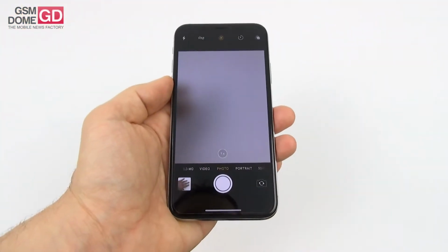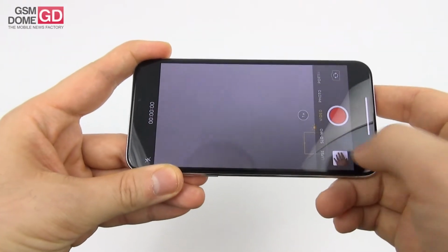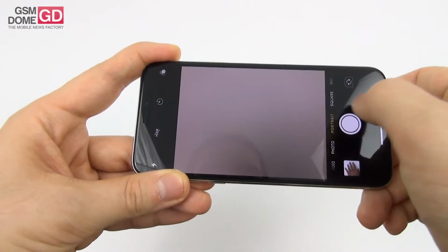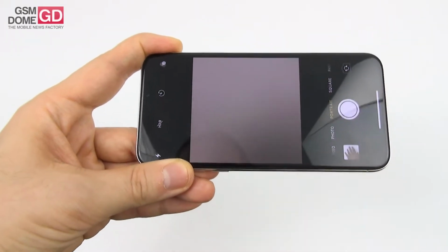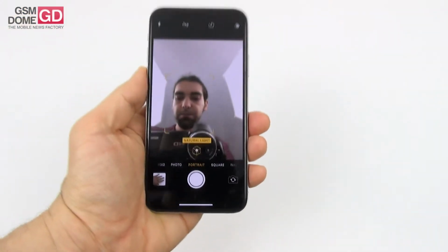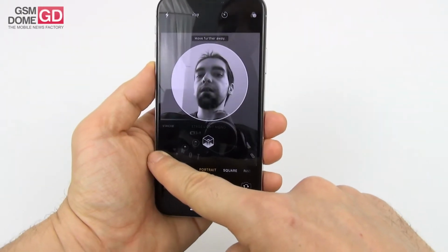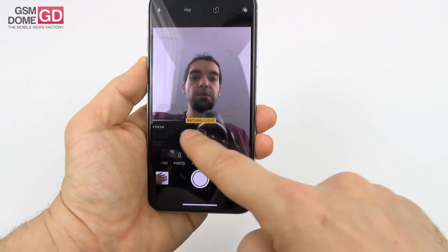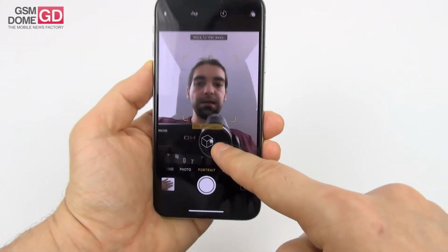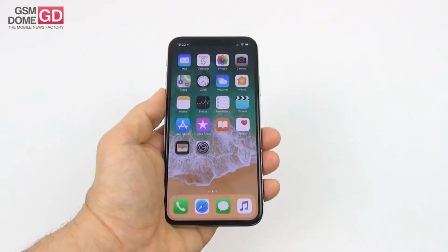Let's check out the camera UI. It's just as we left it. Got your video mode, slow-mo, time-lapse, photo, there's portrait, square and panorama. And portrait can also be taken with the front camera. Well, the iPhone 8 Plus does not have that. So you can create beautiful portraits and special effects for your face. So you can blur the background or create special textures around your head. Sometimes your ears or parts of your face will be overlapped, so it doesn't always work perfectly.